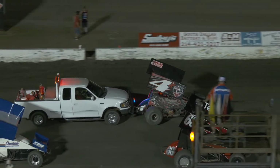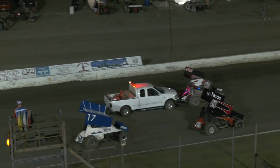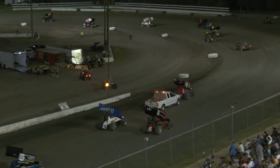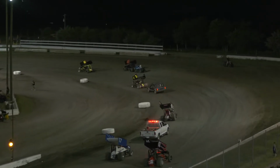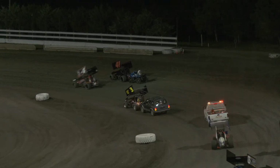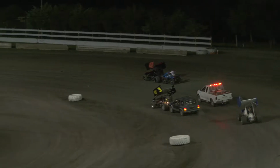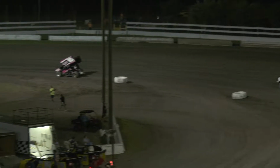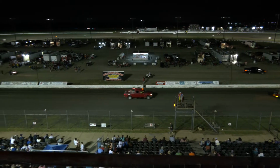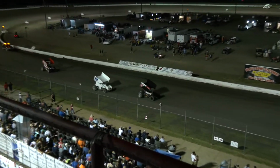$500 for first, $300 for second, $250 for third, $200 for fourth, and $150 for fifth. That's in addition to the $200 start money and the $1,500 to win. So if you're leading at lap 25 and lap 50, it's a $2,000 payday at the window.